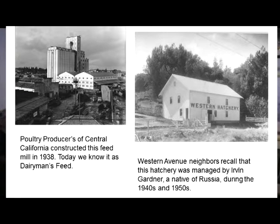Tonight, I'll share a bit of history that led to the construction of these buildings, some of which are long gone, some still being used for their original purpose.